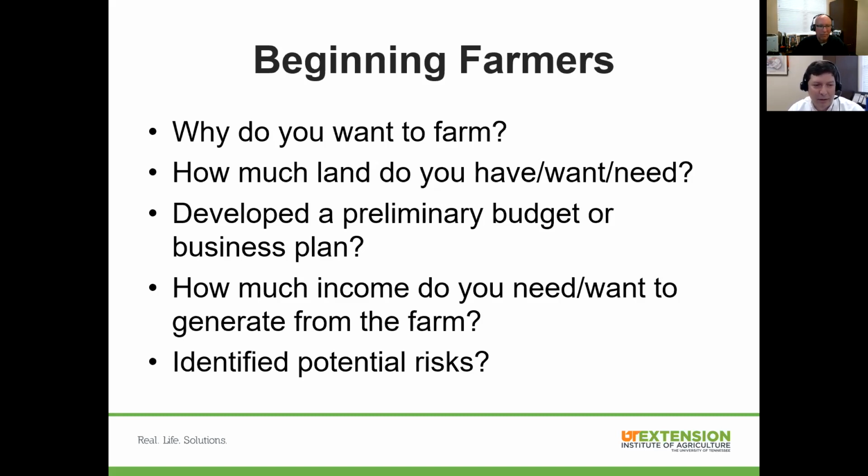A preliminary budget or business plan. You'll probably learn some more about that today as well. That's probably not the fun part of agriculture or farming, but it's certainly something that needs to be considered and thought about when you do that. How much income do you need or want to generate from the farm? You think, well, that's kind of a crazy question. Well, that all depends on where you are.